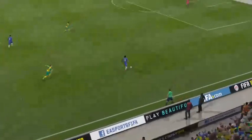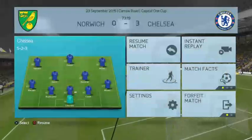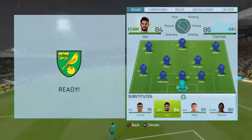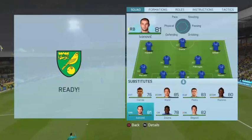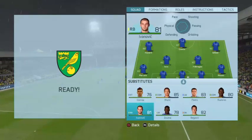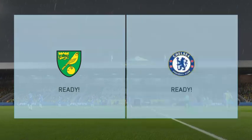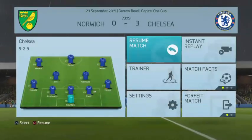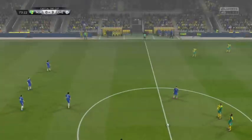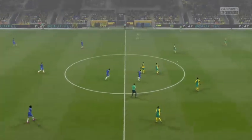Goal Diego Costa, who just feels sorry for the keeper, really, the way he's hit that. He's right, he's got no chance of getting a hand on it. That's given them a comfortable situation here. 3-0 as the game gets underway.